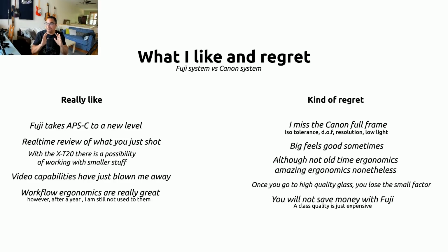Another thing I have found is that Fuji has blown me away on the video side. Video quality of what the Fuji does, I never thought it would be so good. I expected to just have a stills camera, but I ended up having a stills camera with excellent video quality. And now with the new firmware, the 4.1 update, I now have 120 frames per second, F-log.